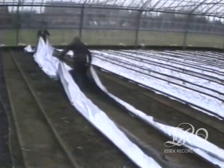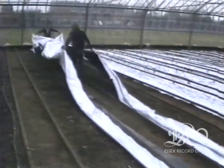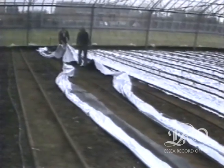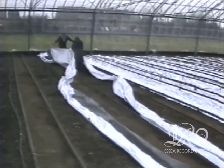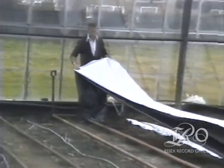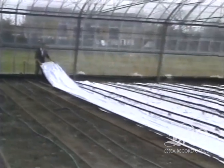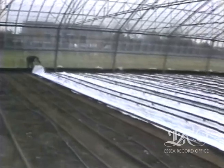This disinfectant is a toxic mixture of formaldehyde and paraffin. For this reason, the man is protected completely in special clothing and a mask. Once the greenhouse has been thoroughly disinfected, sheets of plastic are placed on the ground. These sheets are black on one side and white on the other. The black underside will prevent weeds from growing in the soil, and the white top side will reflect light back up to the growing plants.